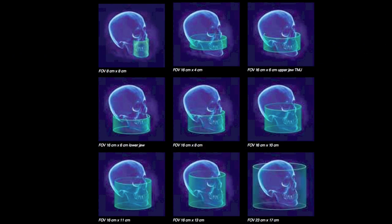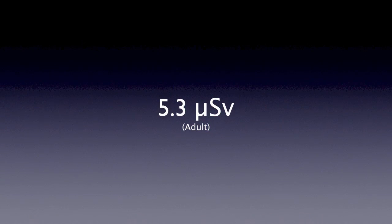Now, for just reviewing the dentition, which is typically what a panoramic X-ray is designed to do, we use an 8 by 8 centimeter scan, and this is a very low exposure field and very low effective dose. Now, with the Quick Scan Plus, what's remarkable is the adult dose was all the way down at 5.3 microsieverts, and the child dose comparably low at 6.8 microsieverts.